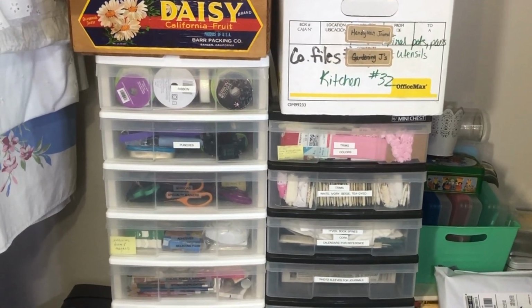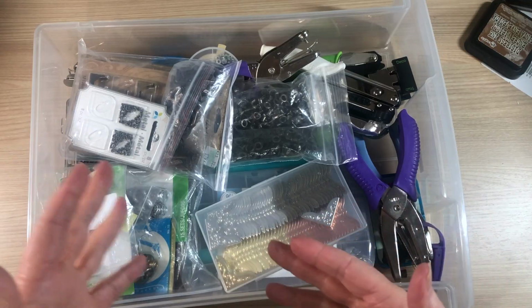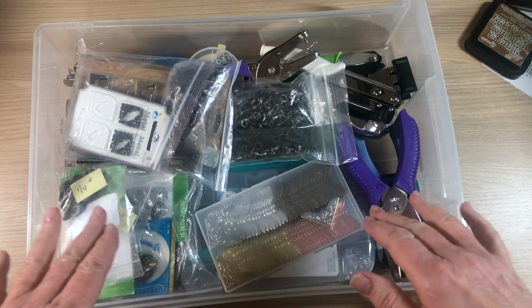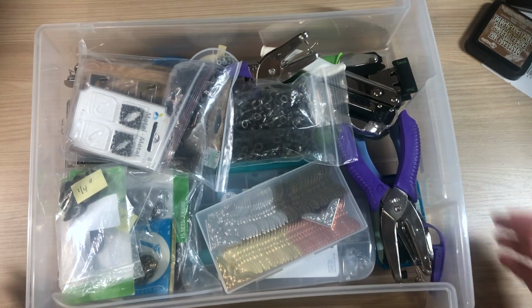I'm continuing on to clear out the drawers in that white tower on the left. You've seen that in the past two videos. I don't want to film the entire process because I think that's going to be a little dull for you guys, but as I go through these drawers, I'm going to hit the highlights, and if there's anything worthy of mentioning, I will point those things out.